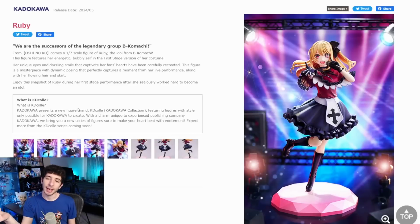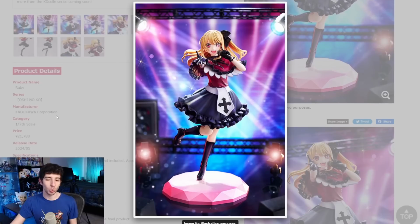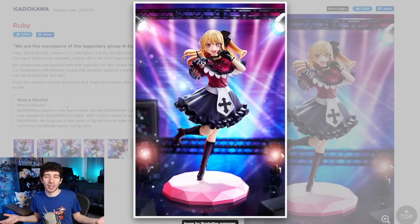And last up for Kadokawa was Ruby from Oshi no Ko. Now this is the second figure in the line. The first was put up a couple of months back, and Kana is coming eventually. She's going to cost 21,780 yen, which I believe is the same price as the first, or it should be. And I think it looks good. It looks of a similar quality. I will admit, as much as I enjoyed my time with the anime, I actually don't like this outfit that much. I hope they have other outfits down the line.